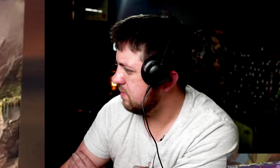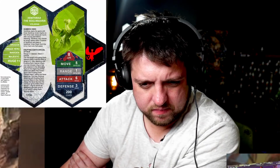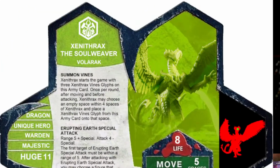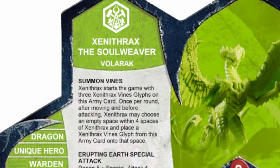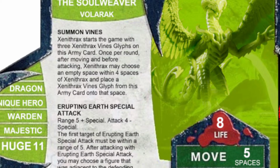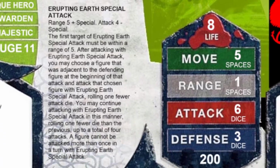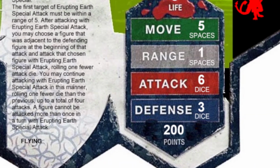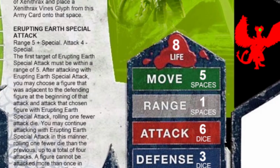Let me just save this image. All right, so this is the original card for Xenothrax. I do like the broader proportions on the original render. I think it feels more dragon-esque. But let's see here. This one can actually put cliffs on the board, which was a unique ability, and erupt the earth, and flying. Decent stats, but 6-3.